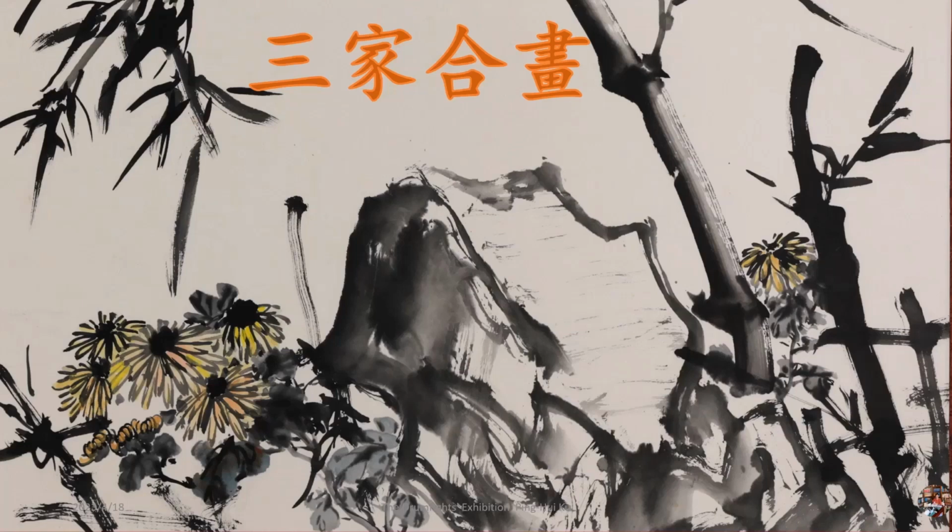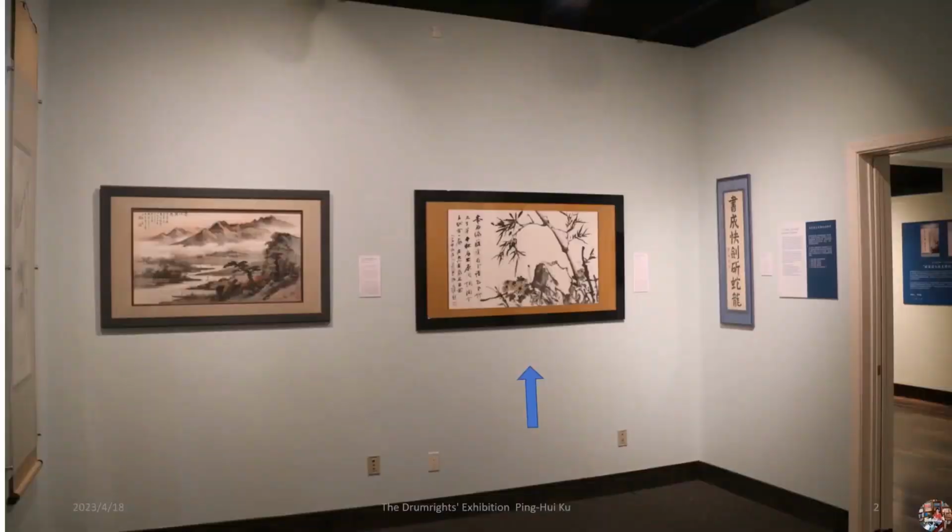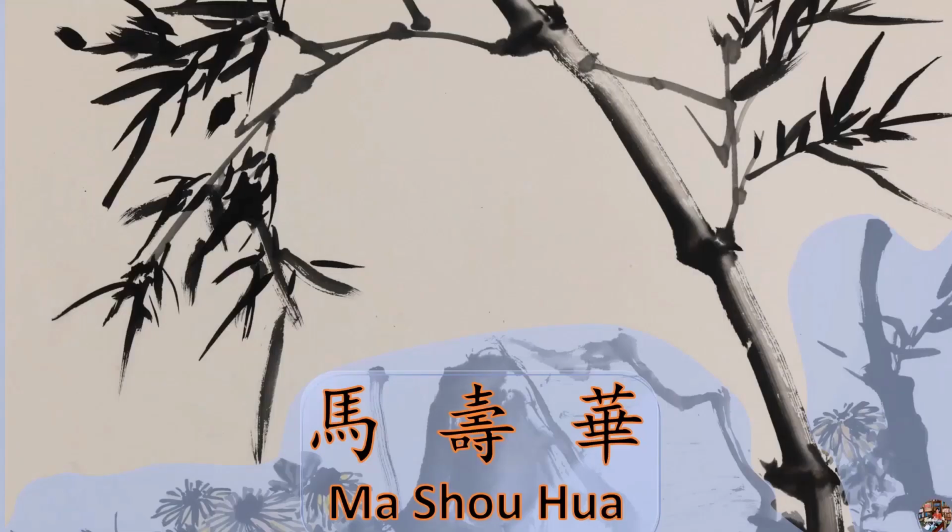Today, I want to introduce to you a painting collaborated by three famous artists. This is today's protagonist. The bamboo part was painted by Mr. Ma Shou Hua. Mr. Ma Shou Hua is what we mentioned in the previous two episodes, a master of finger painting. He is not only good at finger painting, but also his ink bamboo painting. It was praised by everyone then.